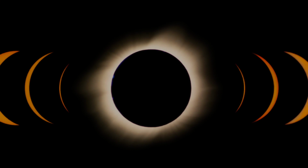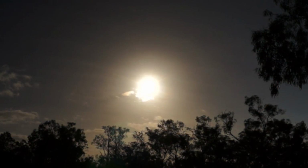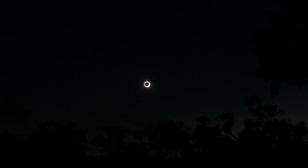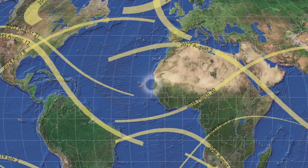One of the most striking and informative solar phenomena visible to the naked eye is a total eclipse of the sun. The moon is 400 times smaller than the sun. Coincidentally, it is also 400 times closer to Earth. When the moon passes centrally in front of the sun, the surface of the sun, or photosphere, is covered almost exactly. This produces a total solar eclipse.